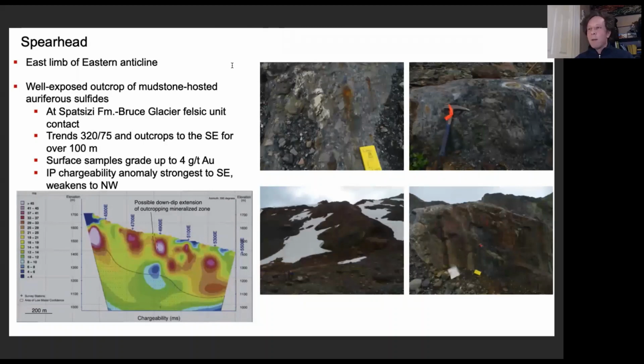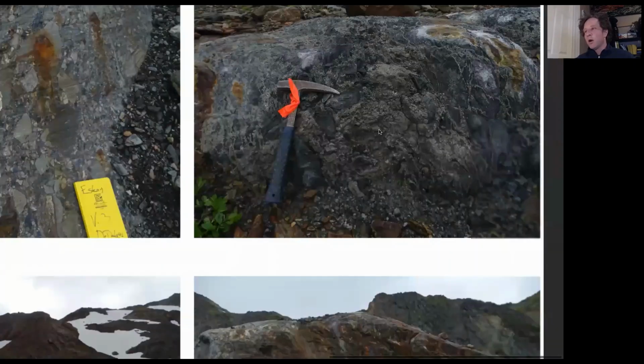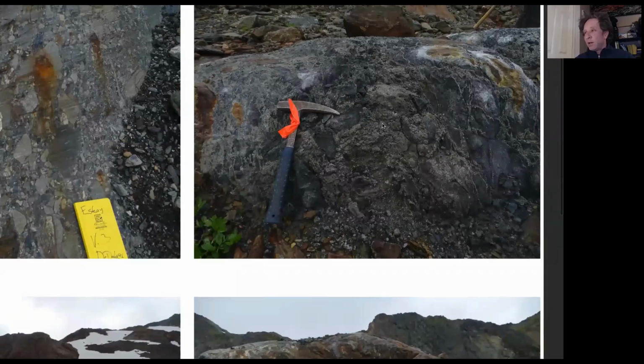So talking about our eastern anticline, if we go to the east limb of the eastern anticline, here we have our Spearhead showing right here. This would be at our Spatsizi Formation, Bruce Glacier felsic unit contact. What we've got here are these mudstones outcropping on the surface. Sampling as indicated, these get up to about 4 grams per ton on the surface.